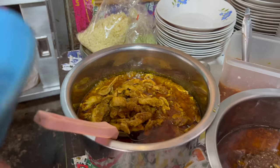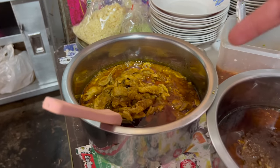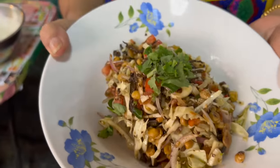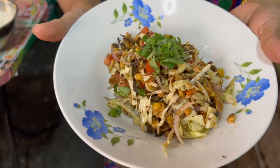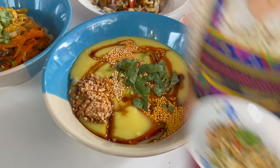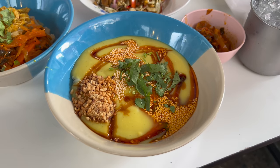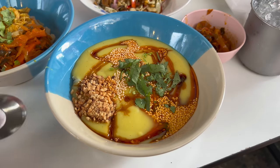So we've got a chicken curry here and then a tea leaf lapato, tea leaf salad, fermented tea leaf salad. Oh, I can't wait for this. All right, guys, we're a little bit tight in here. I will show you what we've got. So first of all, I want to start with this chickpea tofu number.